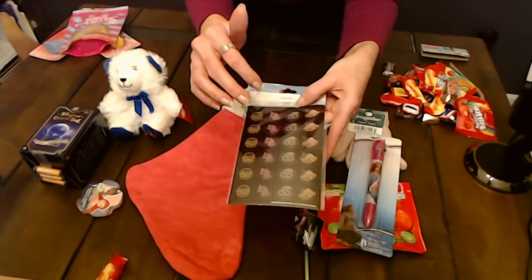He also gets a magic towel. I found him a SpongeBob magic towel. Yeah, he likes race cars, and I tried to find like a Hot Wheels or something. I didn't really see anything that I thought he would like, but most kids like SpongeBob, so I got a little SpongeBob magic towel. Now, if you're not familiar with the magic towels, it's so neat.